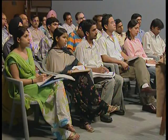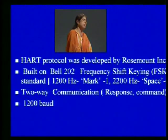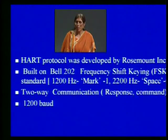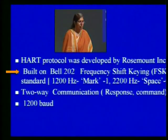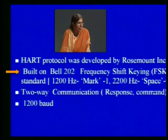And the HART protocol was developed by Rosemount. As you know, Rosemount is a company which has taken the initiative in many things, like making the first PLCs and DCS. They are leaders in instrumentation. Honeywell, Rosemount, Yokogawa, they are the leaders. So the HART protocol was developed by Rosemount, and it was built on the Bell 202 standard, which uses frequency shift keying.